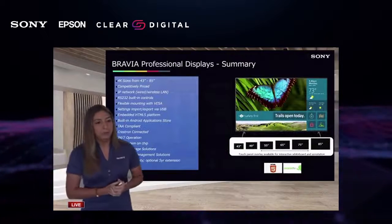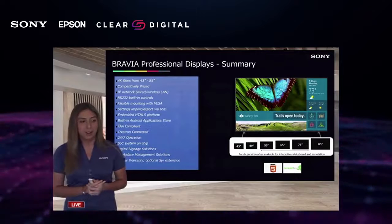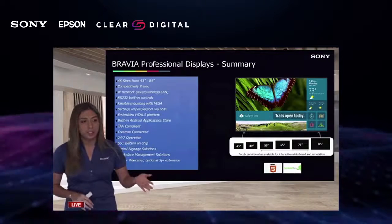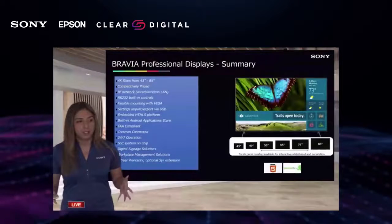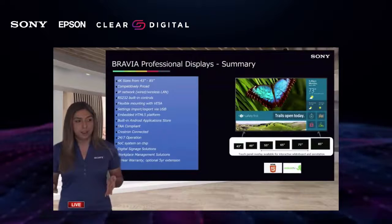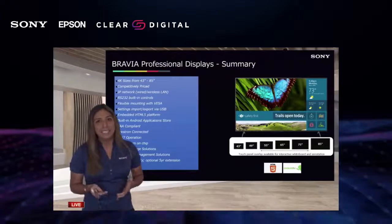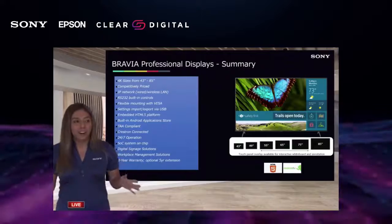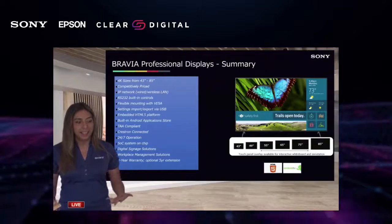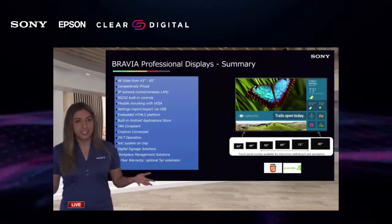So in summary, we have a lot of options. I kind of did a little highlight on our Pro Bravia display, but we do have 43 inches all the way to 85 inches. We have touchscreen overlays available from 55 inches all the way to 75 inches. We don't make anything lower than 4K. Again, picture quality is key. So 4K all the way, IP control, network control, we're TAA compliant, portrait or landscape, tons of features.